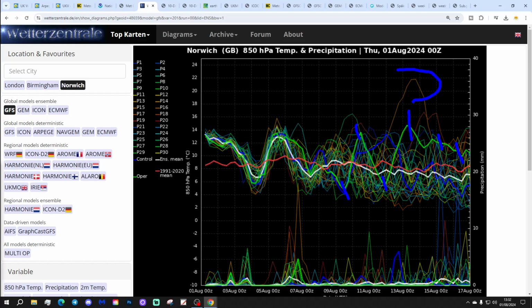And of course, there is this one very dramatic outlier here that raises the upper air temperature to 22 degrees at 850 hPa. That's a really hot outlier. But there is a bit of evidence there that as we go through the first half of August, we may get some hotter conditions come through. If we do, I imagine it'll only be quite brief and break down into a thundery breakdown. But with how much up and down is going on in that graph, I wouldn't completely rule out the chance of some appreciable levels of hot weather coming back at some point before the middle of August.